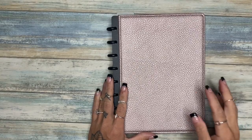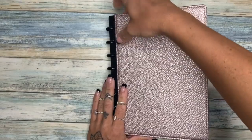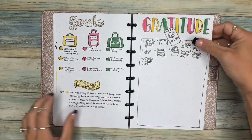Hey guys, what's up? It's Erin here from the Petite Planner, and today I'm going to be sharing a weekly spread with you that I have used in the past to make myself a little bit more productive, so it's not just standard weekly boxes.